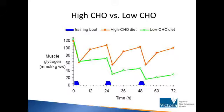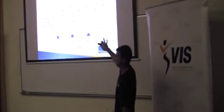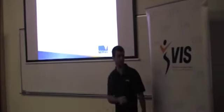This is effectively, I guess, what we're looking for, in that we have our training bout, we use up our supply of glycogen in the muscles, it drops. Then based on our diet is how quickly that supply is restored. We exercise again, replenish, exercise again. Now you can see obviously with a low carbohydrate diet, we're in a diminishing pool of carbohydrates. And accordingly, we're going to start running out of energy and our performances are not going to be as good. So you really need to be looking for that higher carbohydrate diet, particularly with athletes.